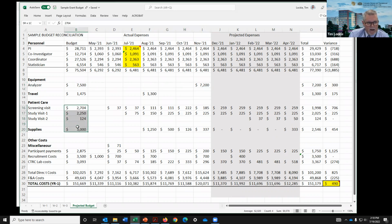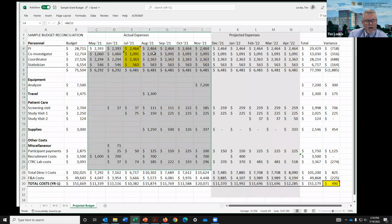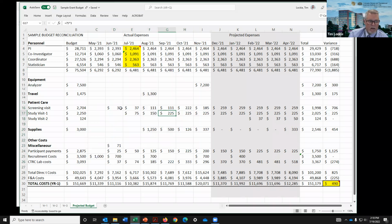I've laid out my little expenses, and I'm projecting how I think they're going to go. In this particular example, you can see that months May through November have already occurred, and these expenses have already been tallied up, and so I'm calling them actual. They're real. These are what actually happened in these months on this make-believe project.